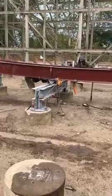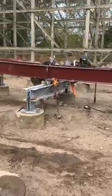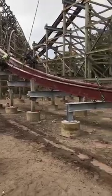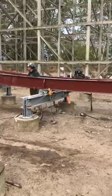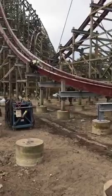And look. Set into place. Putting the bolts in now. Some minor adjustments here, guys, on both ends.